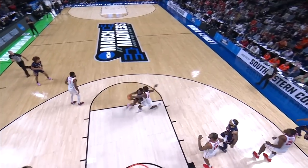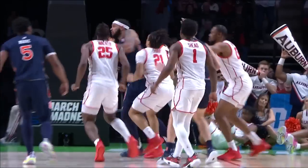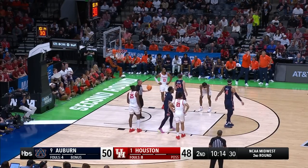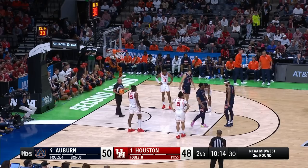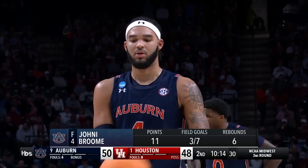Auburn's not backing off. You had mentioned it earlier, Jim, doing a great job on the glass. I mean, you compete with Houston, that's high-level performance. Well, a lot of it, they're driving to the rim, forcing rotation. And Broome, great anticipation and ability to draw the foul. There's Broome. Good stroke with that one. And they closed the door. Broome, who competed in the NCAA tournament a couple of years ago when he was at Morehead State.